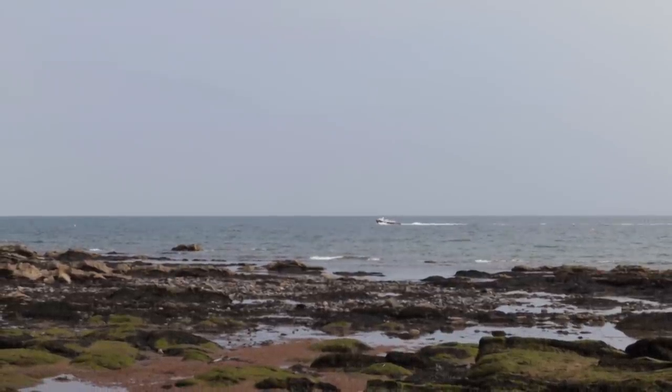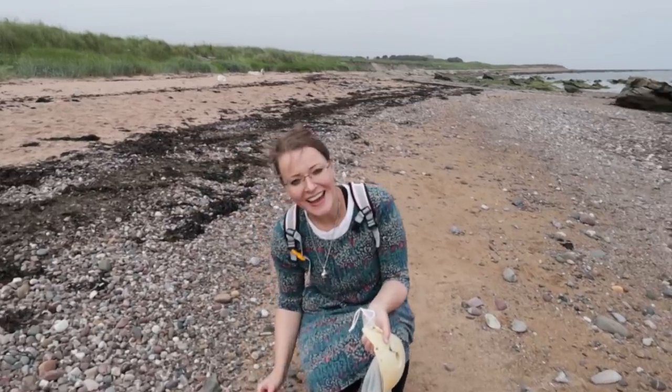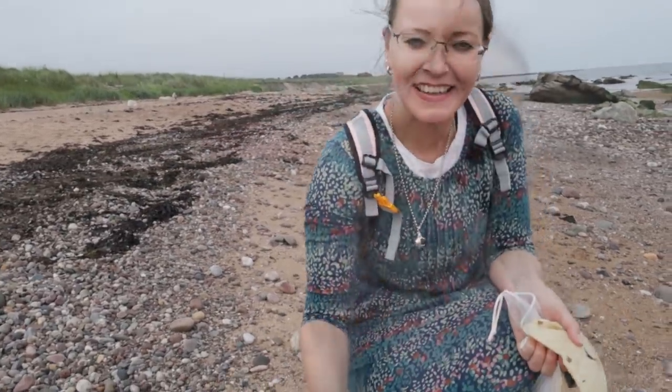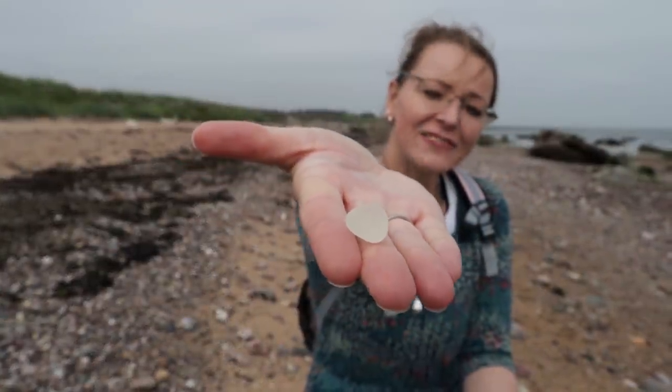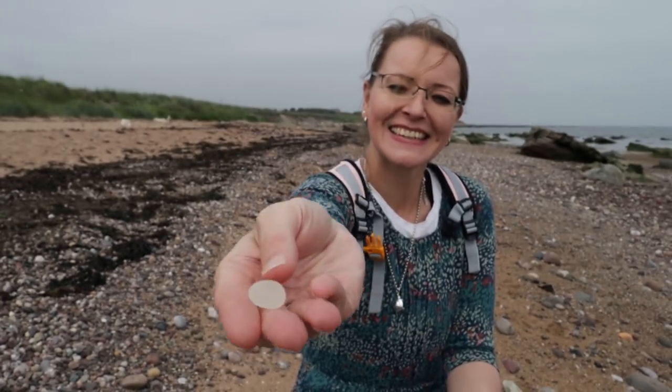Oh, Nicole's just found something. Let's swing back around and see what that is. Yeah, and I'm going to pick it up. That is a really lovely drop of sea glass. A perfect mermaid's tears. We are taking that.